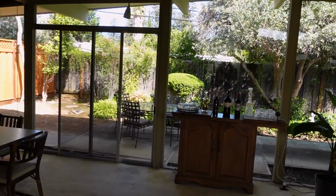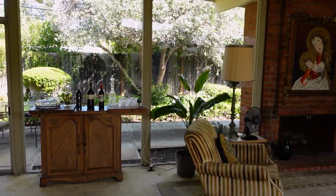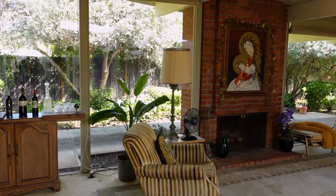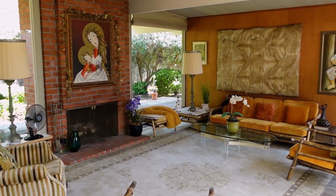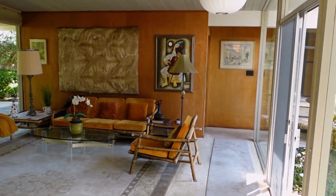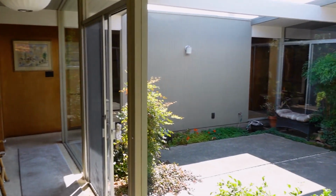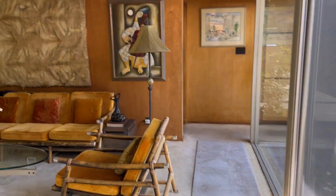The home we're touring today was built in 1960. It's a 4-bedroom, 2-bathroom house. It's 1,948 square feet and sits on a 9,630 square foot lot. The lot size is one of the surprises that we'll look at when we look in the backyard. Eichler homes were built with efficiency and practicality in mind.